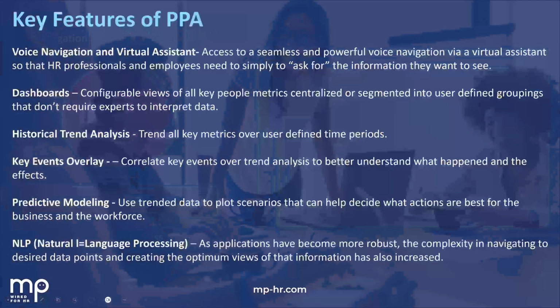So key features, you have that voice navigation and virtual assistant. So with your microphone turned on, an HR professional can sit there and say, tell me how many vice presidents I have. Tell me how many vice presidents I have on the East Coast. Tell me how many employees I have in X area.